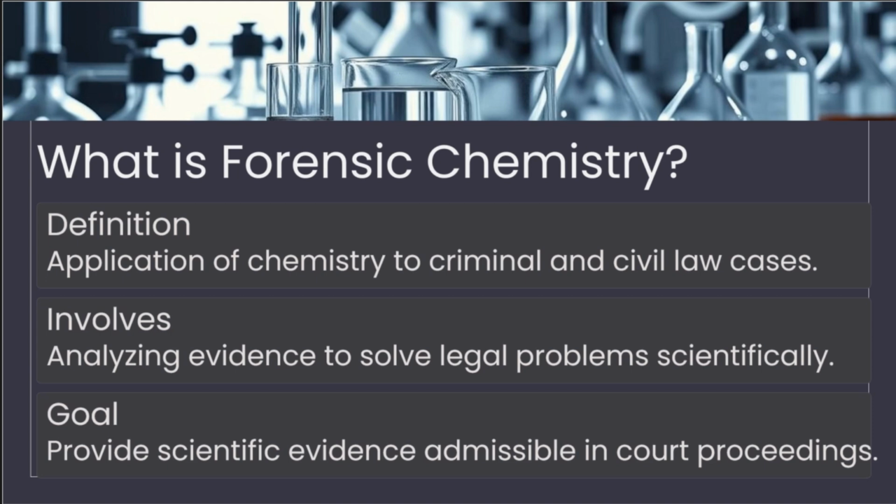Forensic chemists play a crucial role in the justice system by using their expertise to uncover the truth and support legal decision making. The work of forensic chemists can range from analyzing trace evidence to identifying unknown substances, all with the aim of shedding light on the facts of a case.